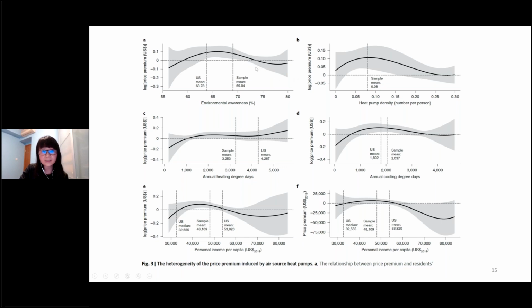Our explanation is that these people who are very environmentally driven might actually know more about heat pumps. And as Parth mentioned, in some regions, heat pumps actually generate negative environmental impacts. So it is likely that when these people know more about heat pumps, especially if they fall into the regions where heat pumps can generate more carbon or environmental damage, then they will assign lower value.